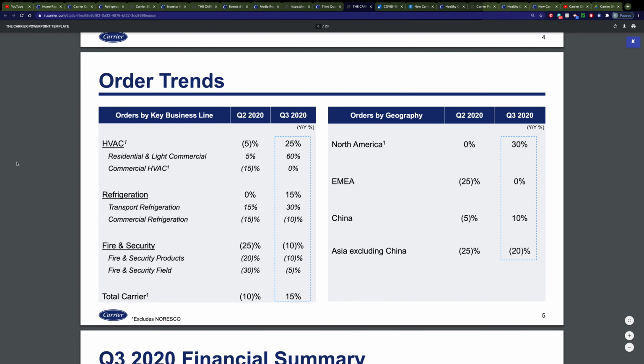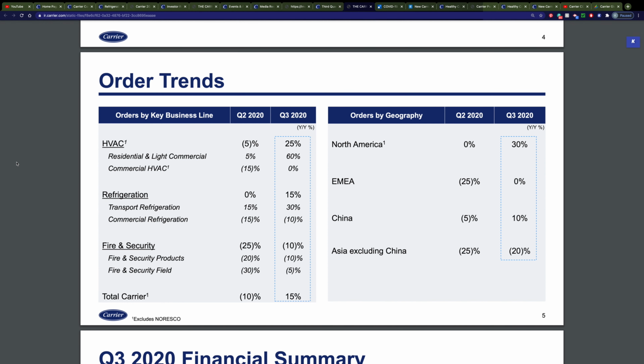You can see here that their HVAC orders are up 25% year over year. Their refrigeration orders are up 15% year over year. Their fire and security products are actually down 10% year over year. Look at the total Carrier orders. They're up 15% year over year.